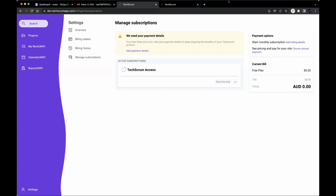How can I just remove this? Yeah. Okay, so now you can see the screen.